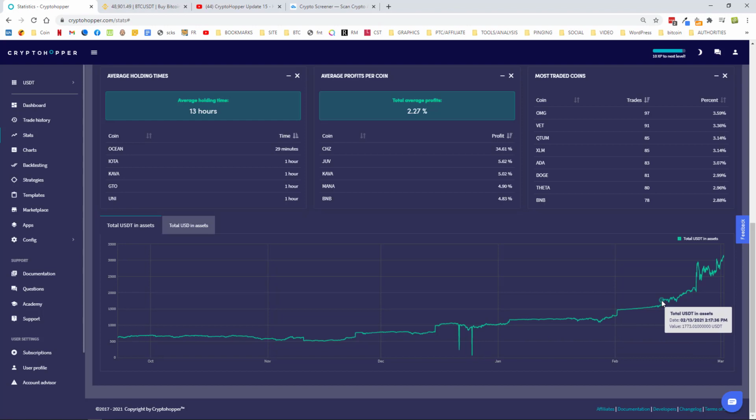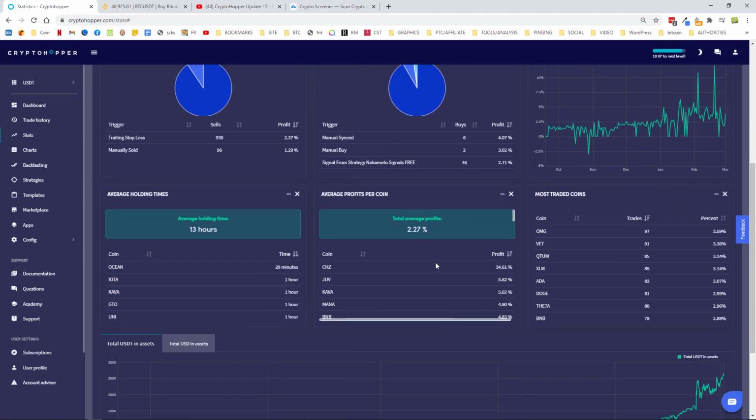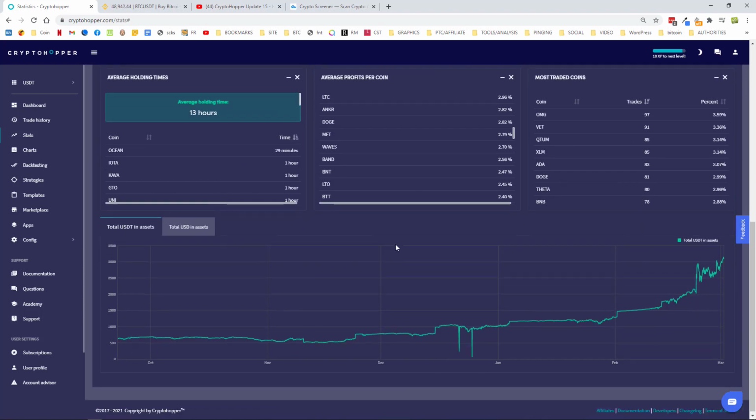Boomf. Boomf. I think I added, how much did I add there? I think I added about $600 or $700, not sure. I've lost count of the funds I've added, actually. However, that is the idea: put more funds in, grow quicker. So let's have a look. Total average profits 2.27. It's got some nice results there. Average holding time 13 hours. You can see the growth there.